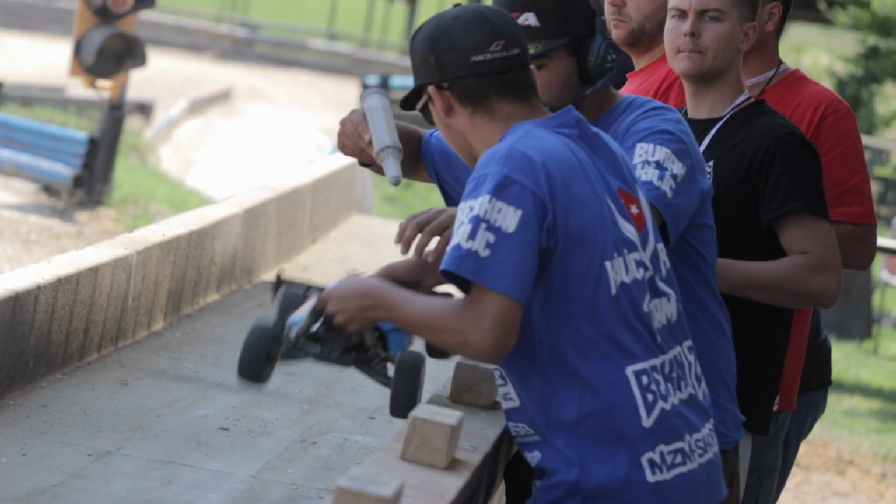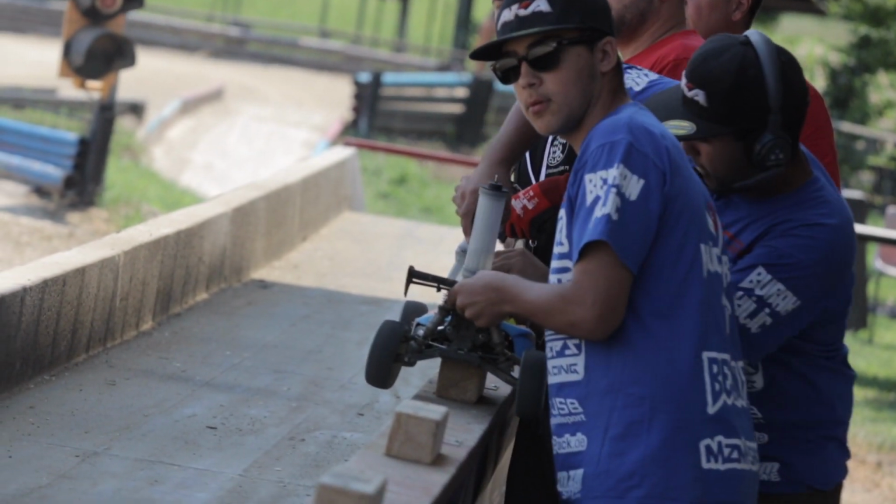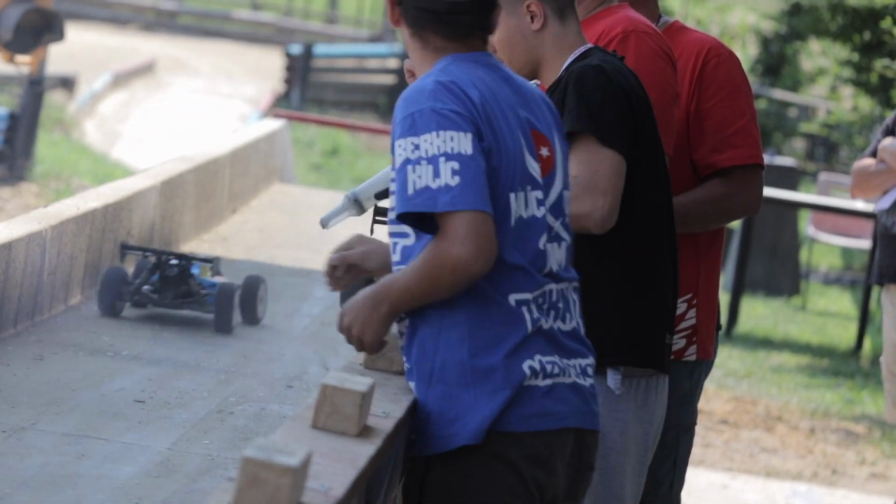Just slow and smooth, and make sure when the guy picks it up, he doesn't move the car about too much. It's a nice slow process, pick it up. If he's jerking it around, it's really hard to find the fuel cap.